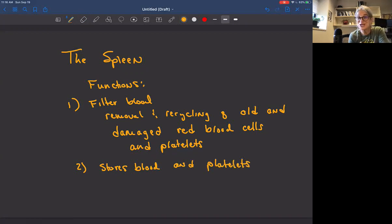An interesting side note is that organisms that dive, like seals, and are underwater for a long period of time, have very enlarged spleens because they store oxygenated blood there. And when the body needs it, like their brain needs it, it can take that blood that is stored in the spleen and put it into the circulatory system.